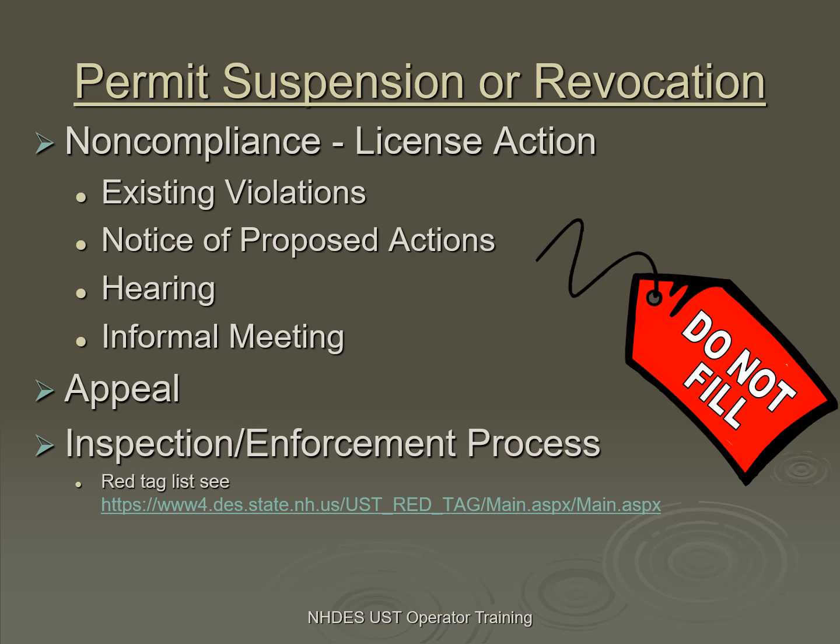To see the current list of red tag facilities in New Hampshire, you can visit the following link.